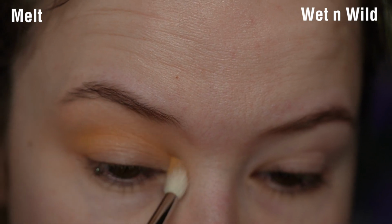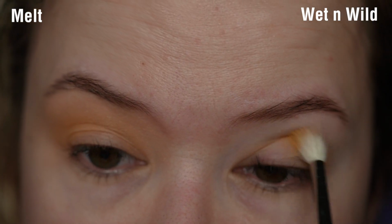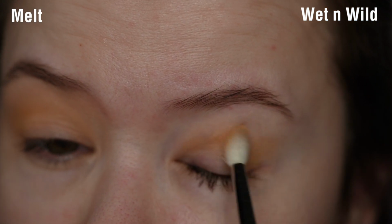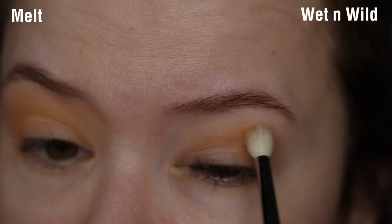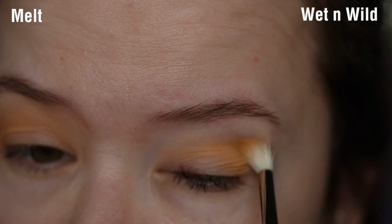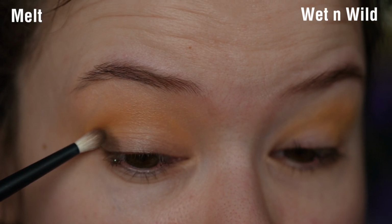I wasn't a huge fan of this application, because since I used two different eyeshadow primers, it made my eyeshadow look different, because of the way the eyeshadow looked on something that has a little bit of an undertone versus the Wet n Wild, which has no base to it. So I'm not really sure how much use I'll get out of this one, because I do think it's a little bit too off from my skin tone to get away with using this one.